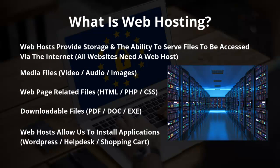So what is web hosting? Well, first let's talk about the two components that we actually need before building a website. The first thing we need is a domain name. This is the address of our website on the internet. And the second component is a hosting account. This is where we store all the files that we need for a website. So it could be video, images, text, and it basically gives us the platform where we can install something like WordPress, which is the main software that we use to build the actual website.